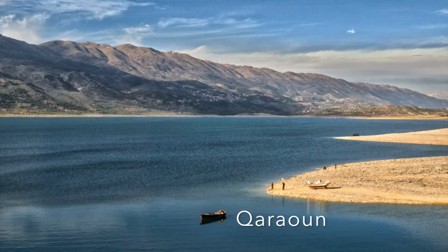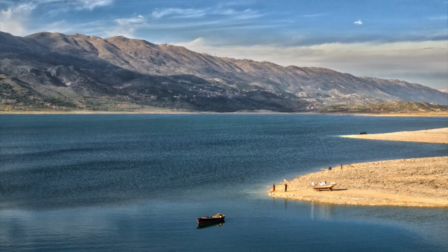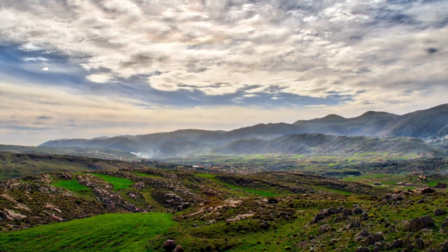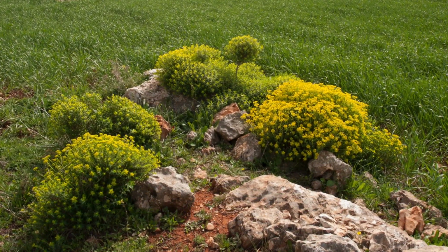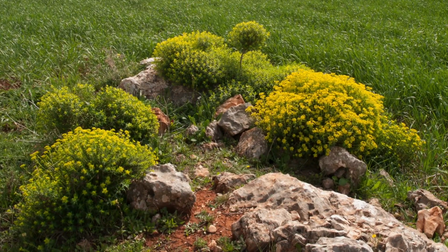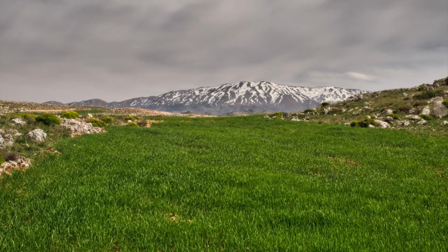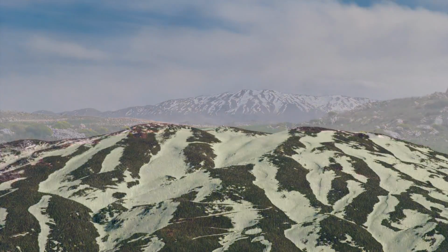Qaraoun is the largest lake in Lebanon, 2 hours from Beirut, inside the Bekaa Valley. Natural bouquets greeted us along the trail, and the imposing Mount Hermon was always in sight.